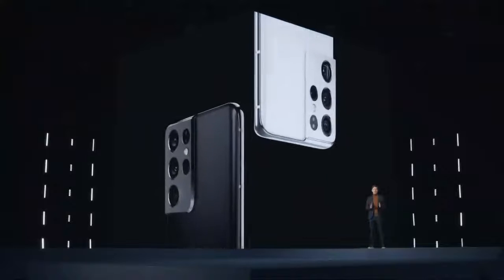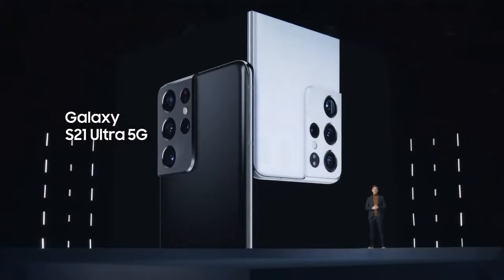S21 Ultra is the only model in the S21 series compatible with the S Pen, because S21 Ultra is crafted to be extraordinary at every level with unrivaled performance, design, and capabilities. You can get your very own Ultra device on January 29th for $1,199.